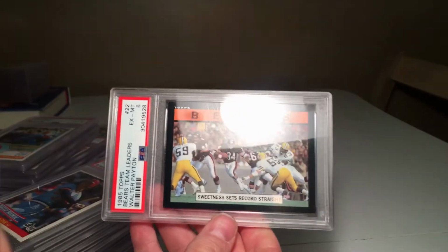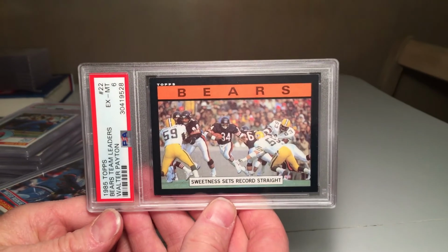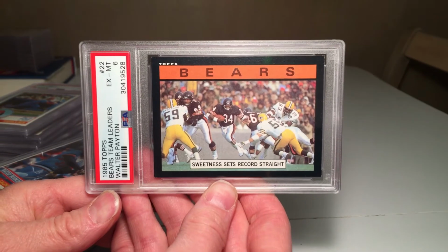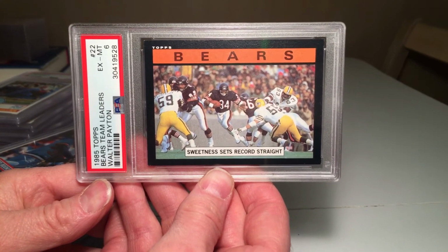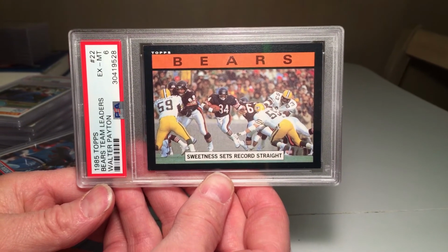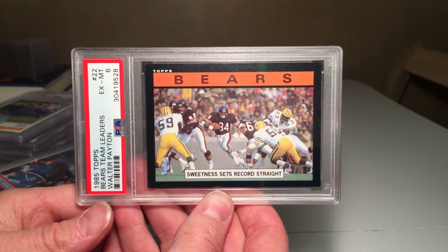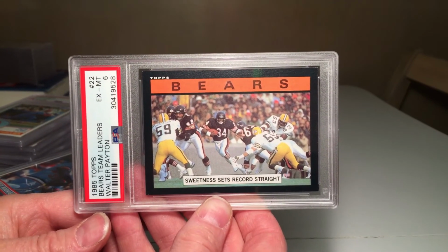This is another one experimenting with the 1985 Topps football set. It's incredibly hard to grade, but I thought that one would do much better. But the black borders are impossible to get a good read on, so that was a 6. But Sweetness looks awesome going through the middle, though, doesn't he?